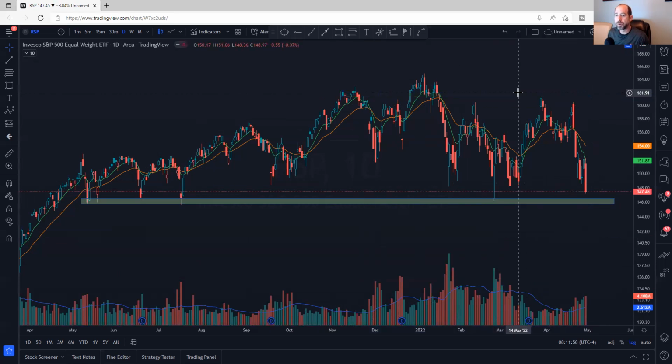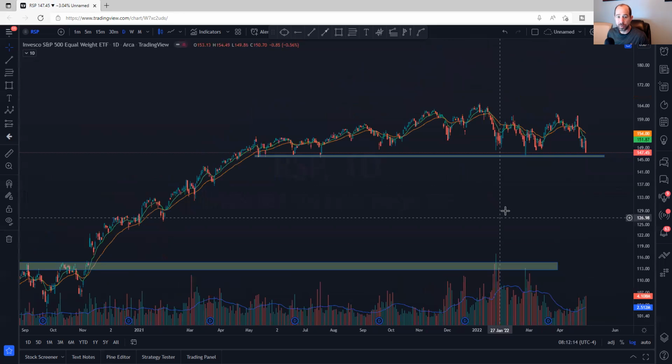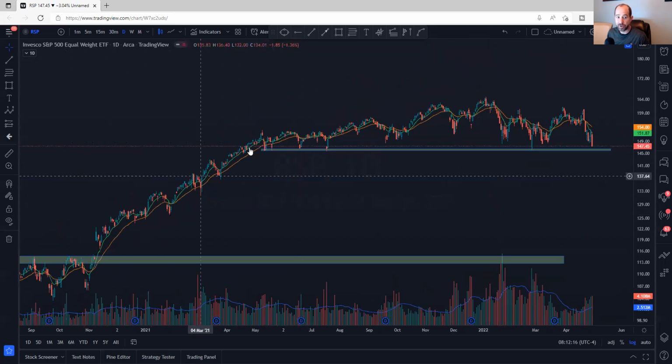I don't even like this bar up here anymore. Whatever kind of topping pattern you want to call this, it's complicated. But if 145, 146 breaks, there's not much support down below, right? There's not a lot of volume in here, comparatively, to what overhead supply is looking like. This looks a little bit like the IWM from a year ago, but we'll get into that.